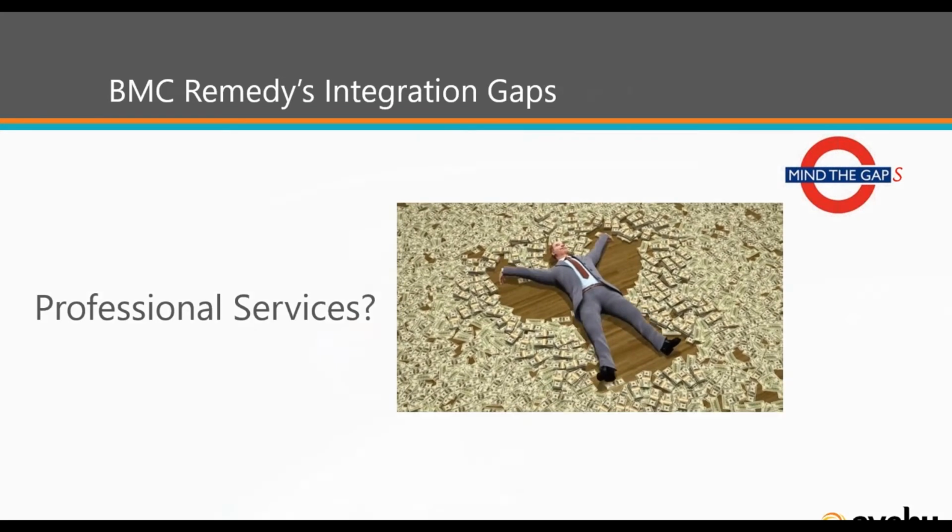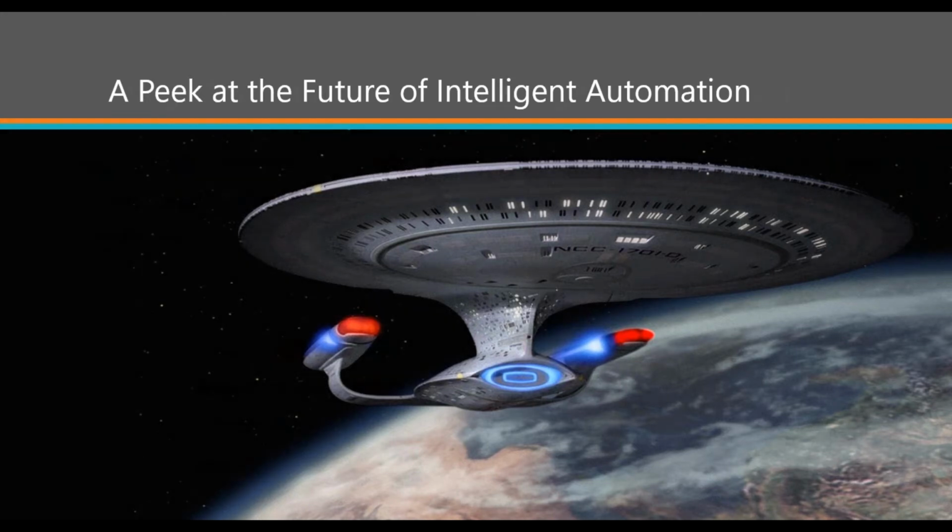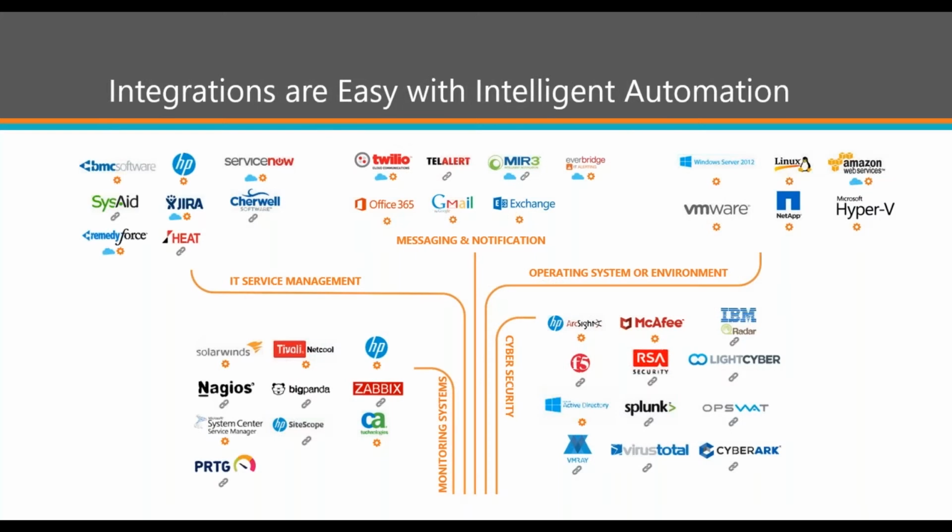So we're going to show you an alternative way to integrate things with BMC Remedy today, and it includes a peek at the future of intelligent automation. And we'll see that with just a few more slides and then a live demo. So one of the keys to plugging BMC Remedy's integration gaps is providing lots and lots of third-party integrations right out of the box. And again, you're going to see that in action shortly.